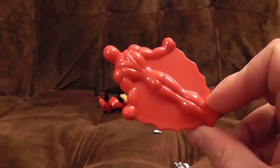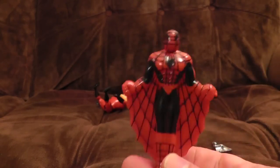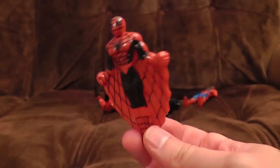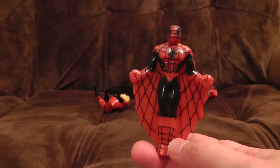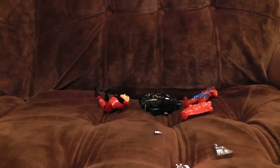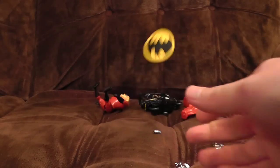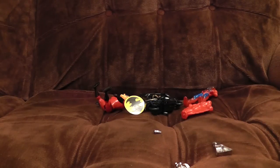Right, what's next? Another Spider-Man, we've only had one. It's flying naked from the back, Spider-Man with weird eyes. Yes, this was presumably something that would fire out of a toy at some stage. Pity they didn't give us that toy. Here's a Batman sticker. I don't know, it was just floating around in the box. Also, we've got two of these.